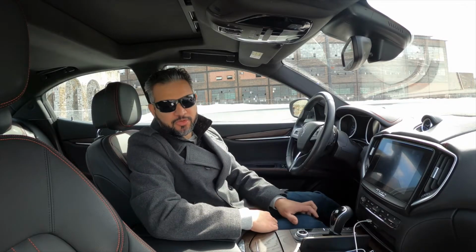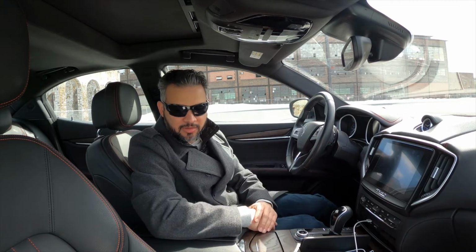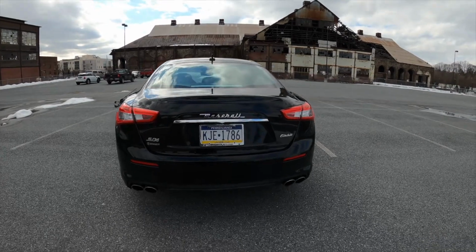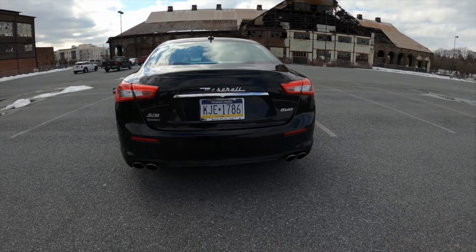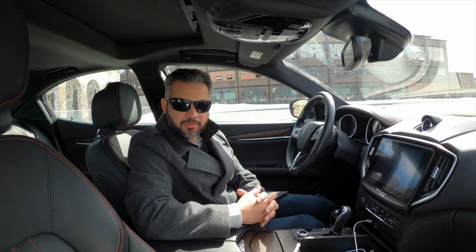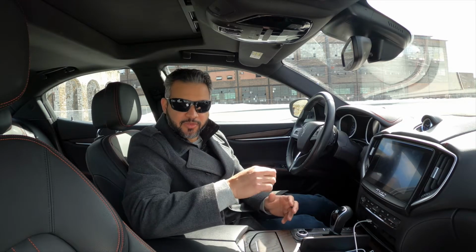This engine produced 345 horsepower on the base model and 424 horsepower on the S-trim, which this is. Price new was right around 73,000 for the base model, and right around 86,000 for the S-trim, which this is.